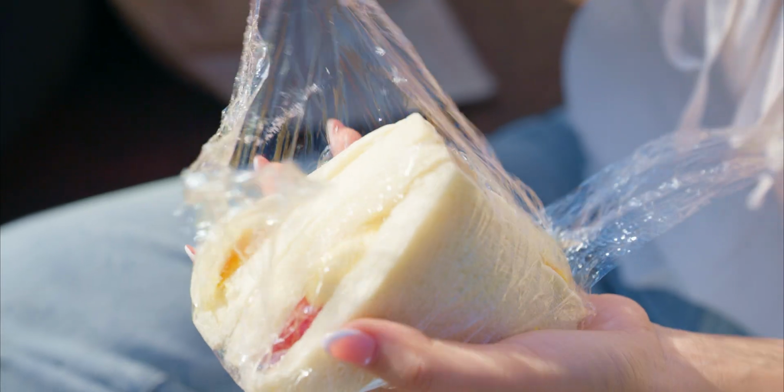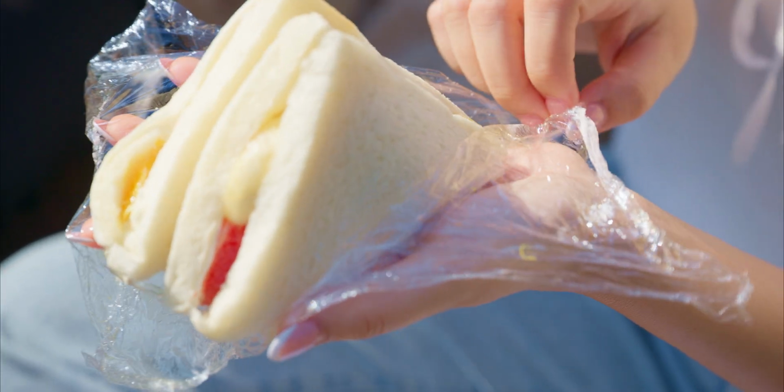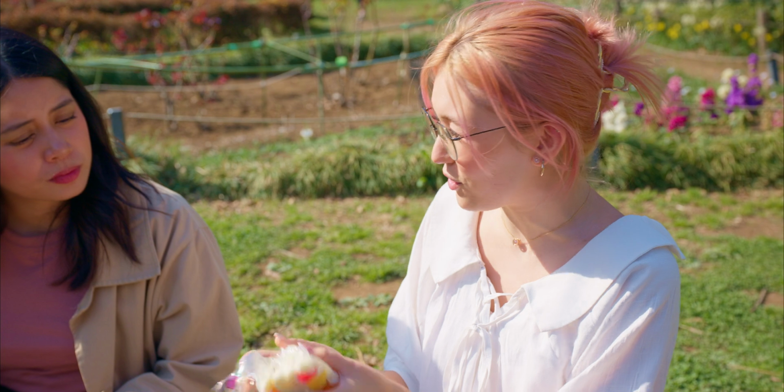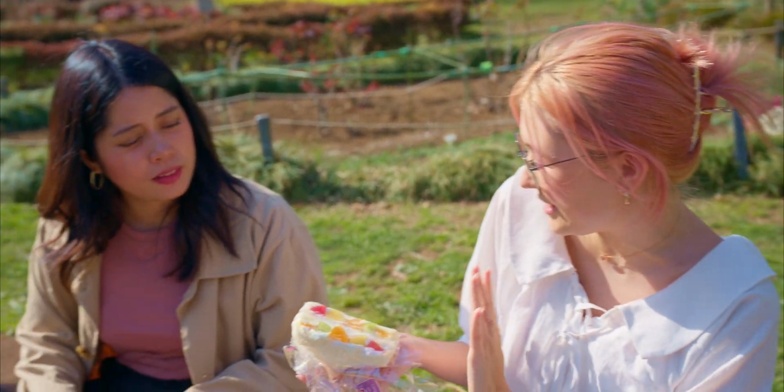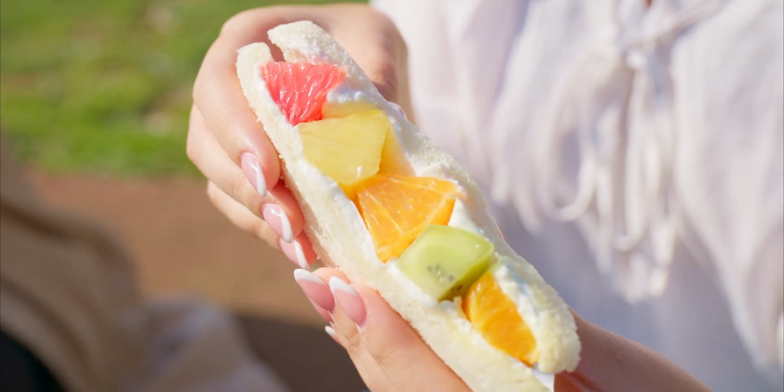Why do you think fruit sandwiches are so popular? Why are there so many fruit stands selling this? I can't help but think the main reason is because they're super visually appealing, very Instagrammable. That's true. And it doesn't have to be sandwiches. You can use croissants and stuff. You can customize it. This one is a mixed fruit sandwich, right? Kiwi and citrus and pineapple too.